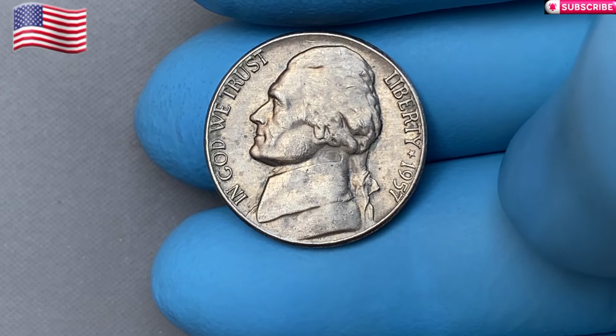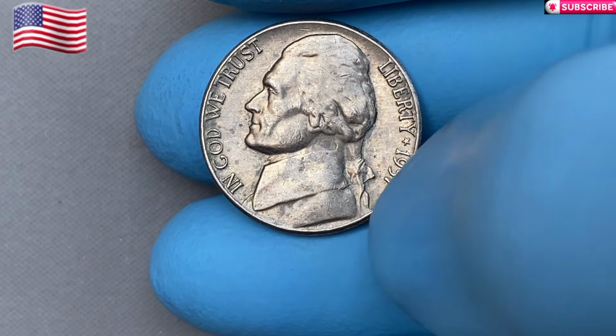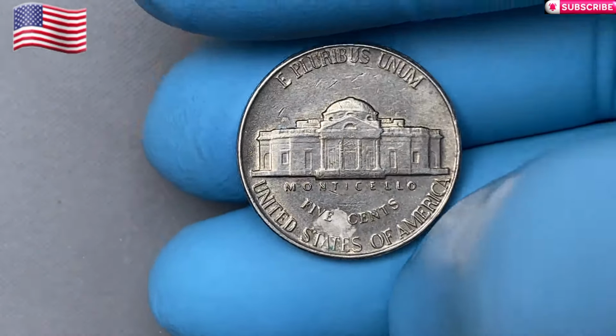Attending coin shows, participating in online collector forums, and keeping an eye on auctions are great ways to stay informed and even discover hidden treasures.